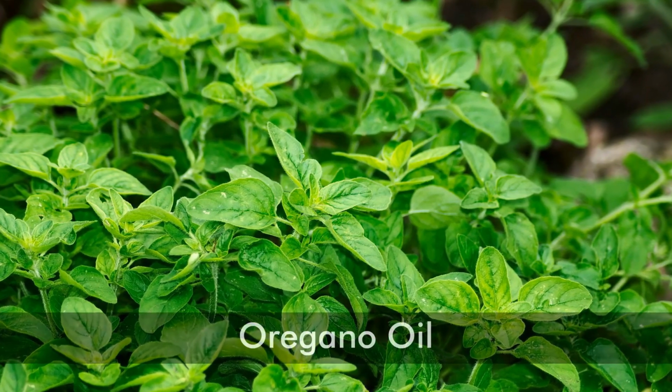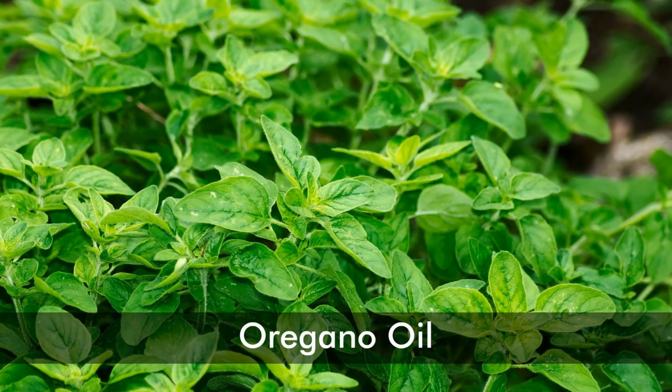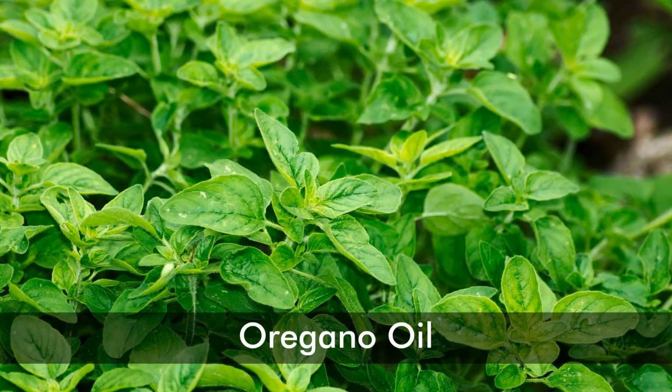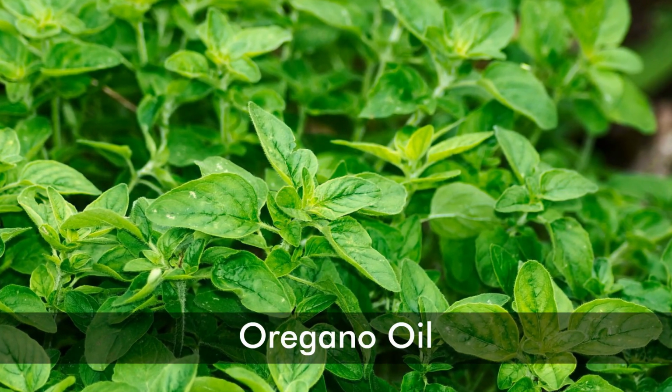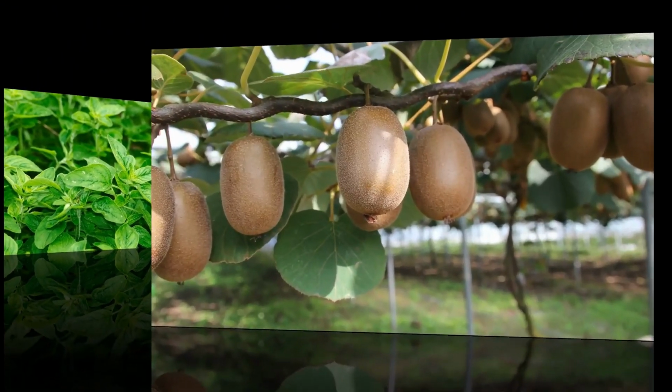Oregano oil. This oil has a long history of being used as an antimicrobial, antiviral, and antifungal. It can also be used topically to treat antibiotic-resistant staph infections of the skin as well as taken internally to combat yeast infections.